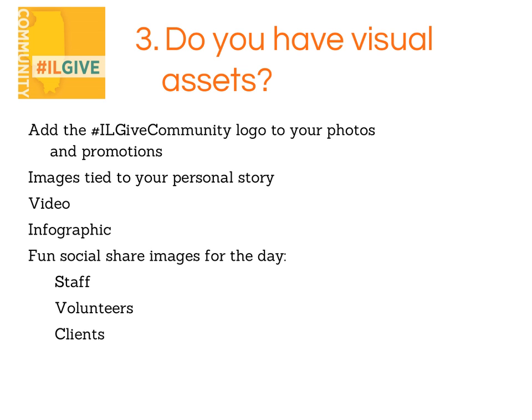Third is, do you have visual assets? Going back to that story that you're telling, do you have images that promote and illustrate that particular story? The images are very easy to see on your profiles, and people can connect to them very, very quickly. Again, with online giving, the catch is to make that connection very quickly. So visual assets such as videos and pictures are really great to make that connection.